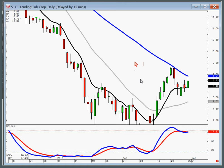All right. Off by 1 day moving average, but it did actually touch the 50 today.